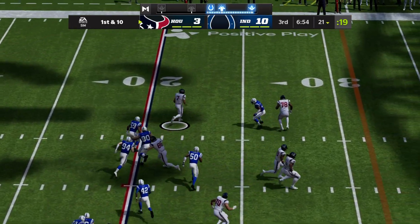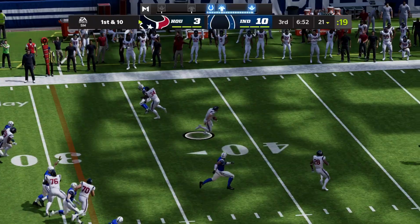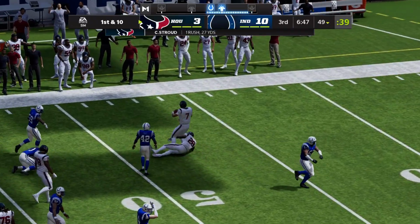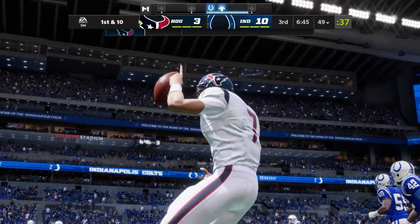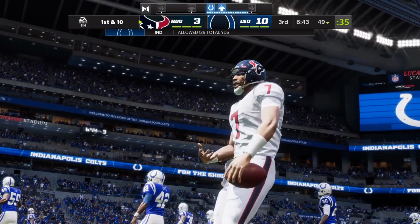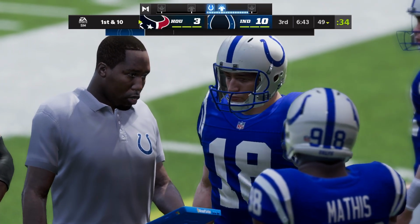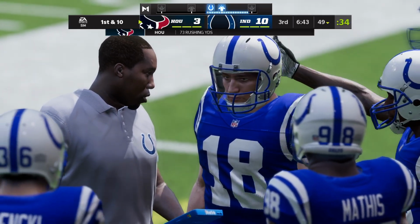And they'll begin by running the option. And they nearly get this all the way to midfield. Mark him down at the 49. You know, despite the scoreline, I think they've got to like where they are here. They're on the road and just one big play away from getting right back in this game.